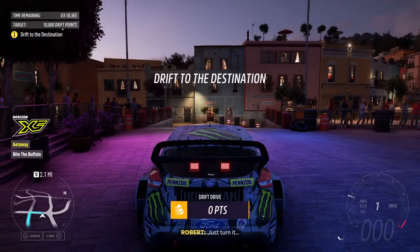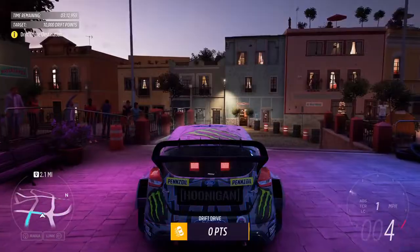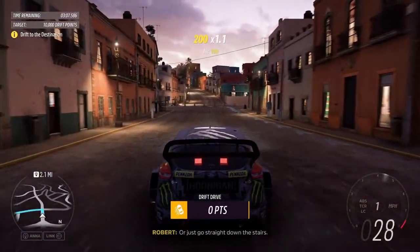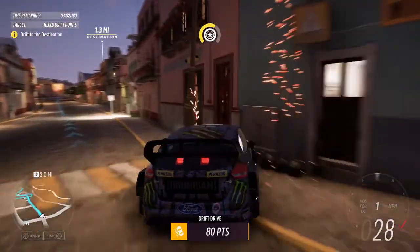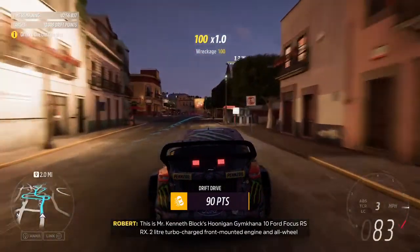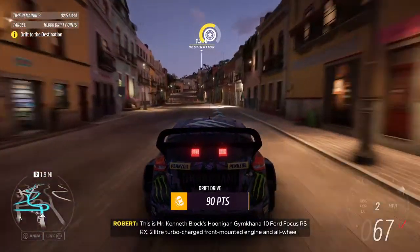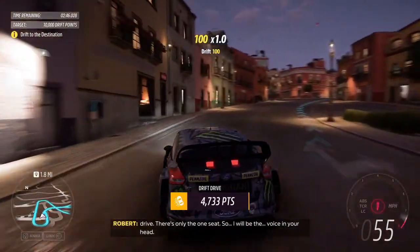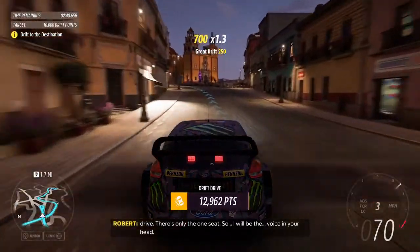Just turn it... Oh, just go straight down the stairs. This is Mr. Kenneth Block's Hooligan Gymkhana 10 Ford Focus RS RX. 2-litre, turbocharged, front-mounted engine and all-wheel drive. There's only the one seat, so I will be the voice in your head.